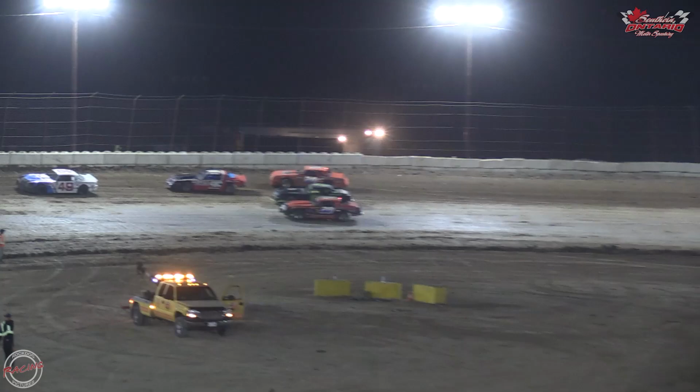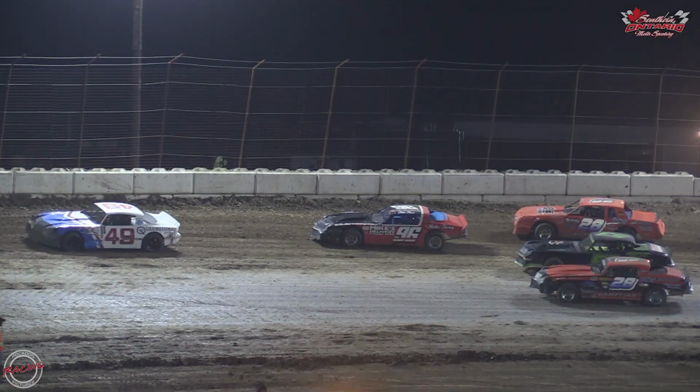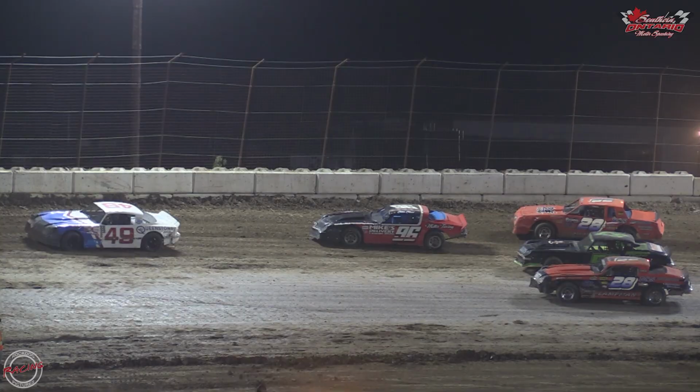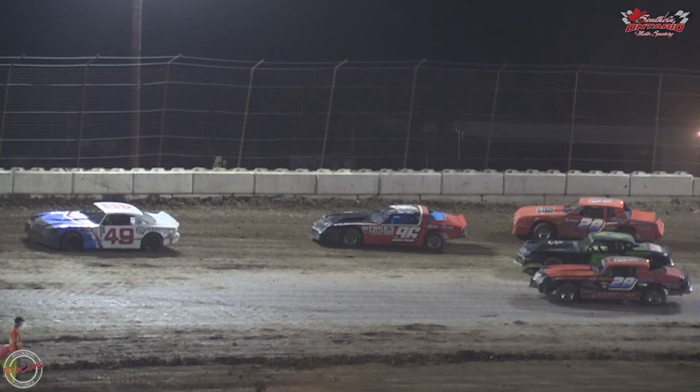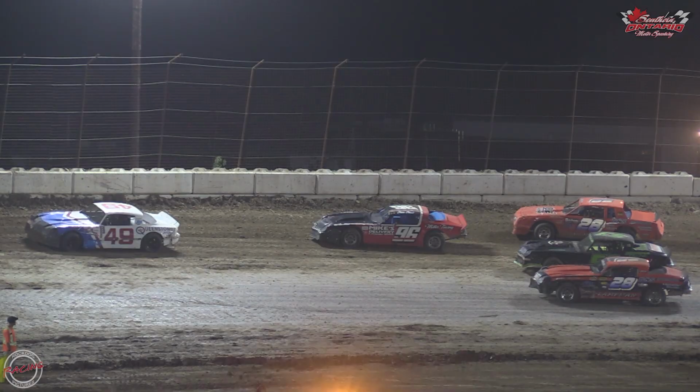We see him making his way to the ambulance. So the driver is out of the car. Glad to see that. But he's going to make a quick trip in the ambulance. It looked like he was holding his arm there just a little bit. So obviously a bit of a lick there for Sean in the 327. Glad to see him out of the car okay. So he will take a little ride in the ambulance over, make sure he's good to go before we get things going once again. We'll get these cars separated.